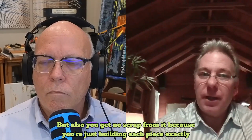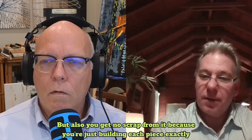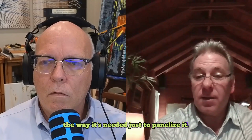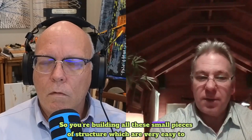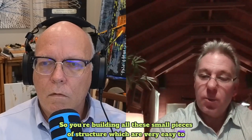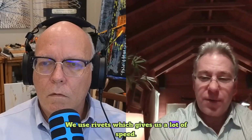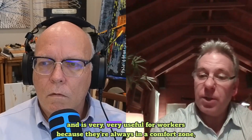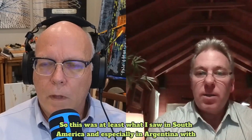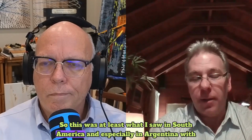But also, you get no scrap from it because you're building each piece exactly the way it's needed, to panelize it. You're building all these small pieces of structure, which are very easy to assemble. We use rivets, which gives us a lot of speed and is very useful for workers because they're always in a comfort zone. So this was at least what I saw in South America.